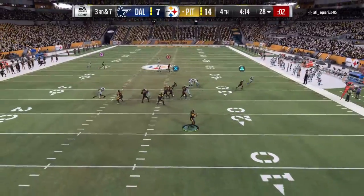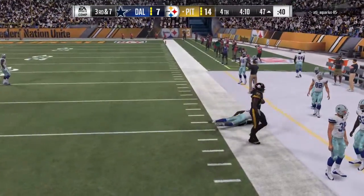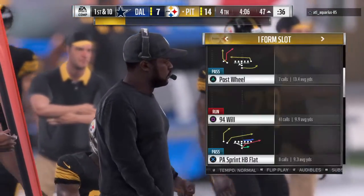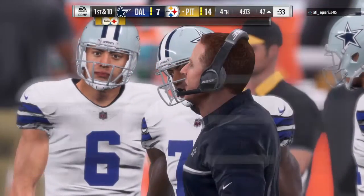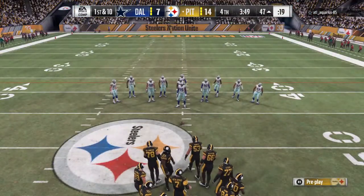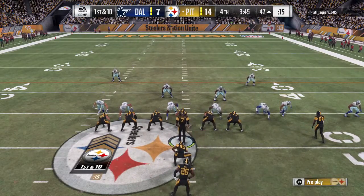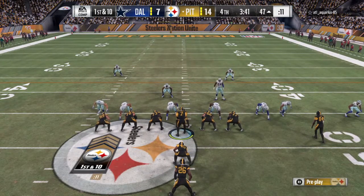Roethlisberger now off the bootleg. He completes it to Bryant, and they pick up 25 as they convert on 3rd. Big hookup there, forced to throw it on 3rd down. The connection's going to keep the drive alive and also keep the clock moving. Yeah, and from a defensive perspective, didn't get a sack, didn't knock the ball free, didn't break up the pass. The clock keeps running on you. You're in a dire situation now.